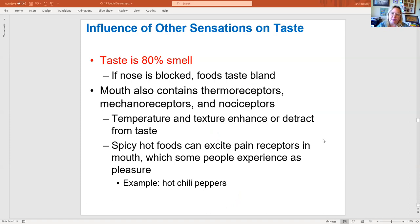Our mouth also has thermoreceptors, mechanoreceptors, and nociceptors. The temperature and texture can either enhance or detract from taste. So that's something to keep in mind when you come across patients who have to have a full liquid diet. They have to have their meals just ground up or blended up. That's not going to make them want to eat more ground up meatloaf, say. So that texture can really detract from the taste. Spicy hot foods can excite pain receptors in the mouth, which some people experience as pleasure.